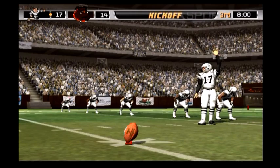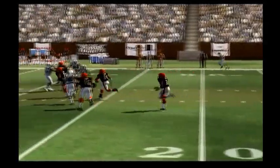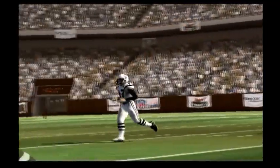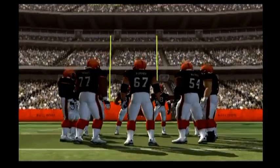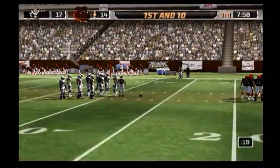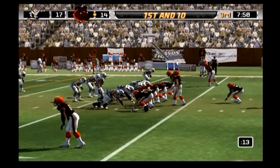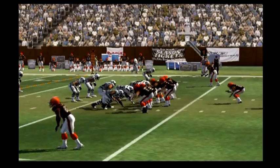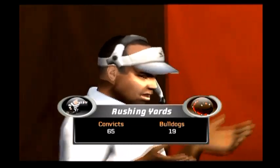Just about ready for the second half as they line up for the kickoff. It's on its way. From the 11. They'll begin this drive at the 27-yard line. It's first and 10. The visiting team line up in a 4-3. Hand off to the tailback. Barrett comes up to make the play. So that's a gain of about 5.